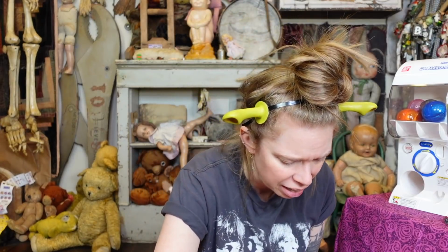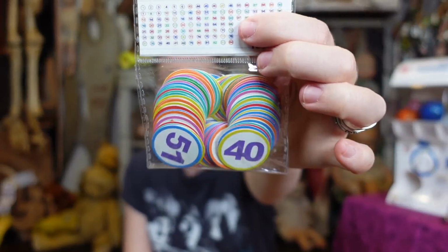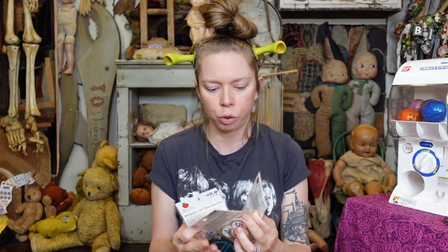This is honestly kind of cool the more I look at it, so now I feel kind of guilty for calling it crappy. Oh, okay, we got kind of a duplicate thing, which is the 100-piece little number circles. So we got 3 more of those. And all of these things do look like sealed brand new condition. I guess they're just things that never got sold.